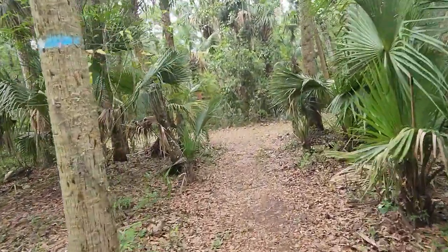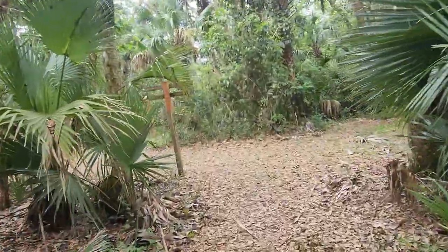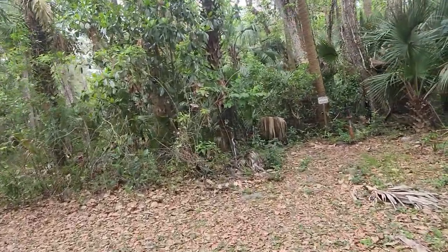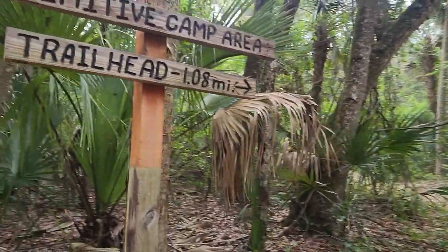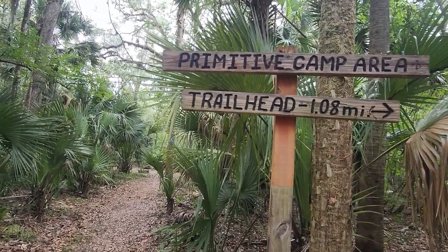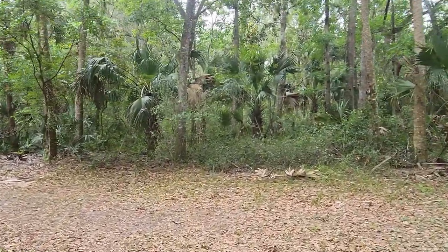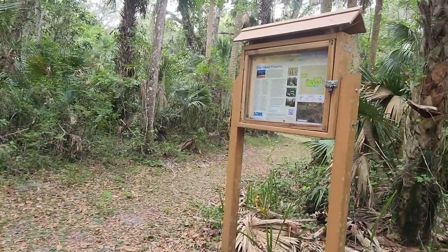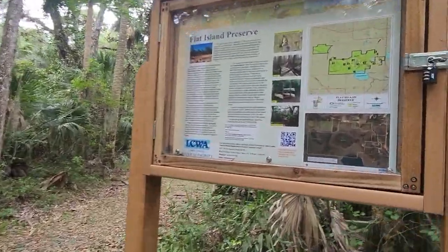So let's see what we're coming up on right here. So hold on. We've got another post. Non-potable water. Okay, that's good to know, because I'd be stupid enough to try to drink it. And then, so here it goes. Primitive camping area, trailhead 1.08 miles. And let's see. I thought we're coming down the road, it's just another post talking about the preserve. Let's see if it shows where we are.